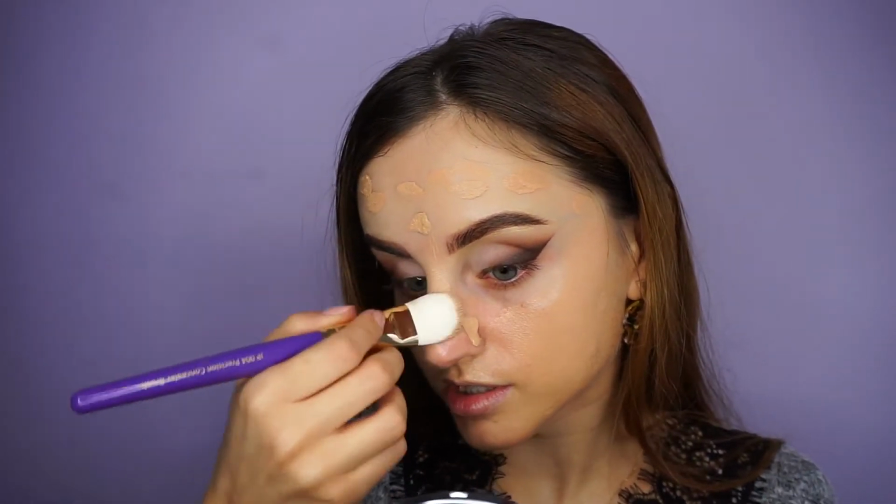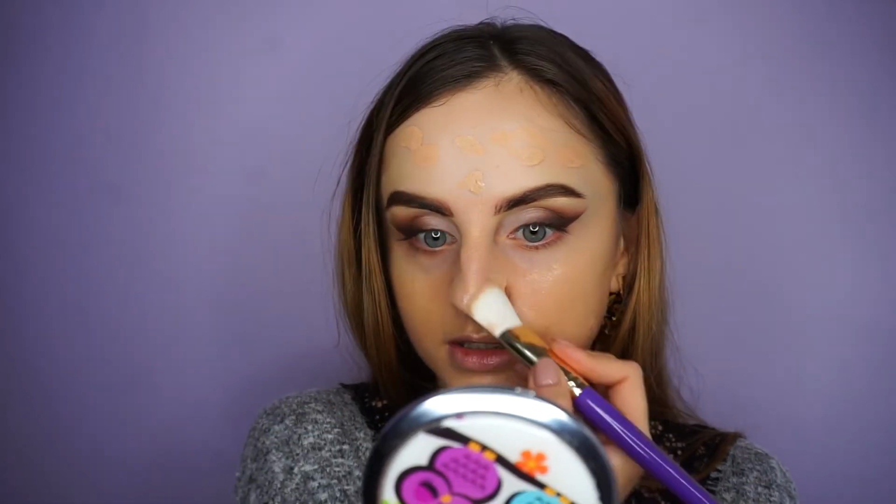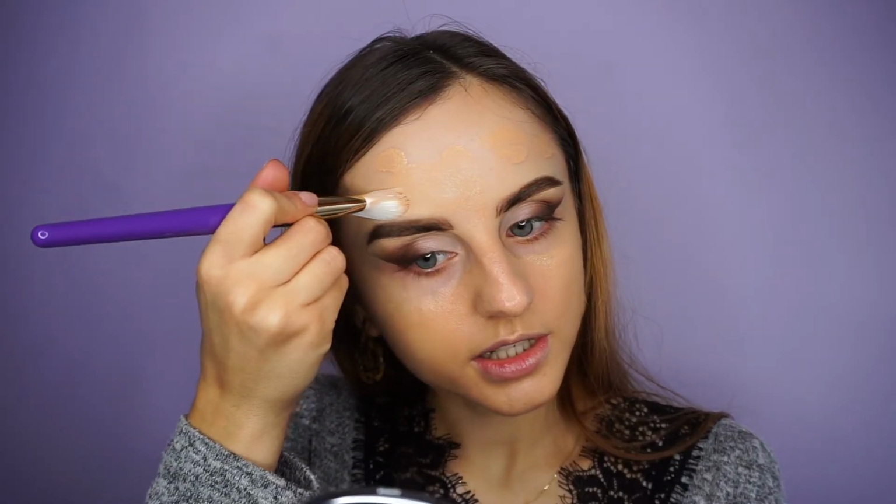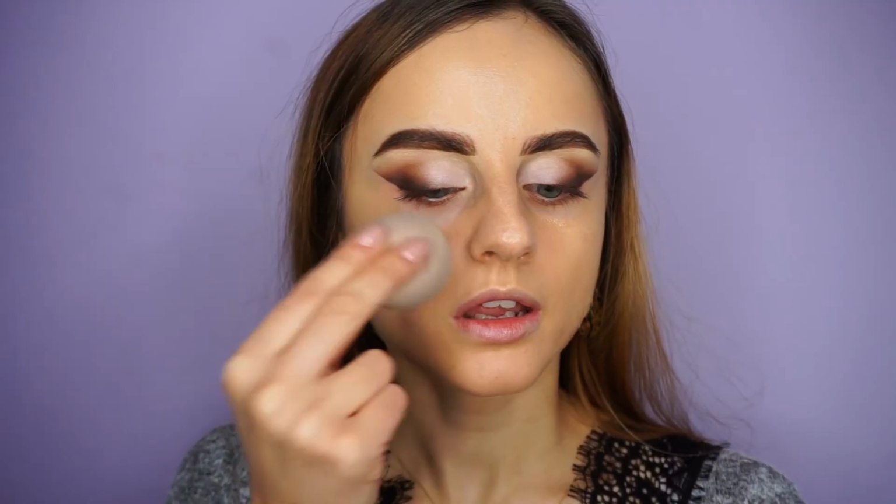But I'm going to top it off with a sponge anyways, because I don't like how this looks. This shade is a little bit too dark for me. I'm going to add probably a lot of concealer to balance my skin tone, let's say. Hold on a second, I'm going to wet my sponge. Okay, now with the sponge I'm going to go over the foundation to pick up a little bit of that excess, because I feel like this is a little bit too much. Yep, this looks a little better and more blended.